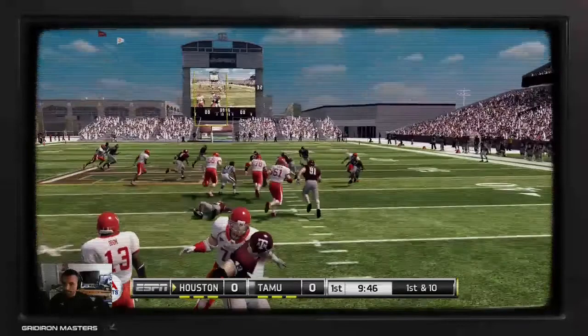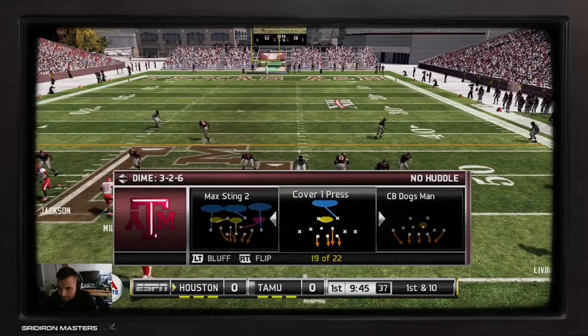I gotta switch it up into coverage or something. Zone coverage. Get a little bit of a blitz here.